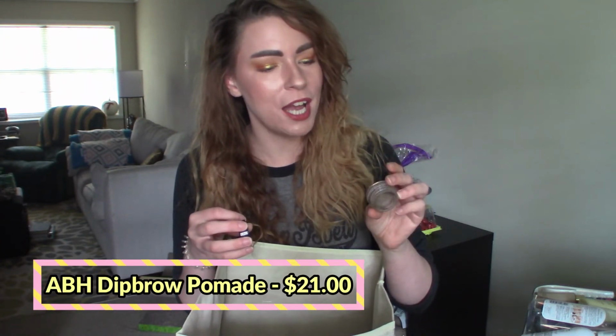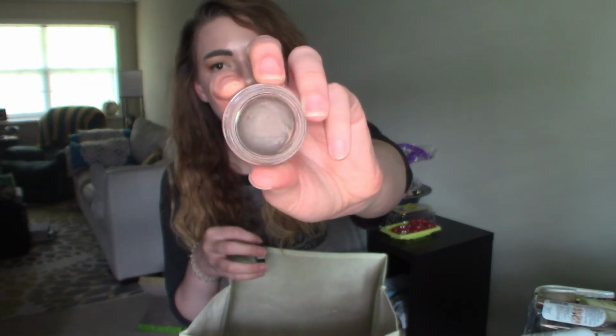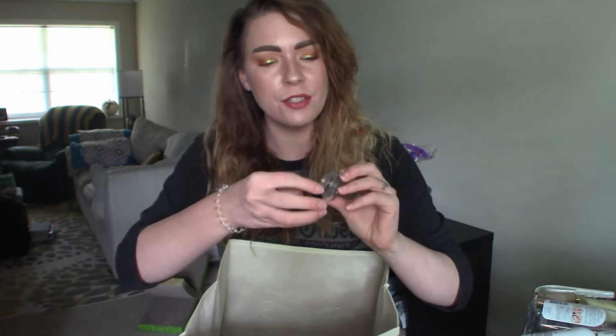Okay, this is probably my most exciting empty for the year. Yeah. So this is the Dip Brow Pomade from ABH. I have mine in the shade Taupe, and it's empty. We're calling it done. I know it looks like there is product down in there, but it is just all dried and caked to the packaging.